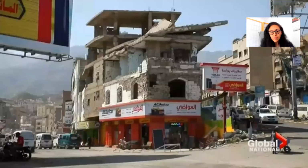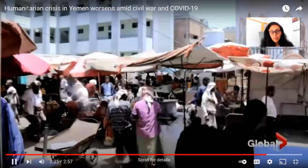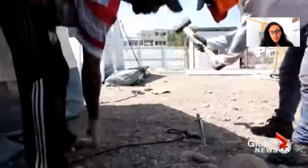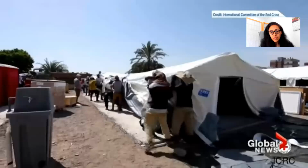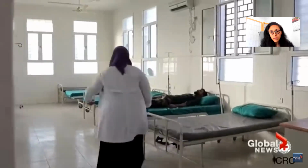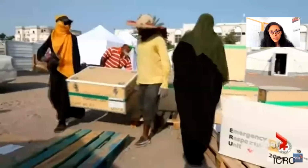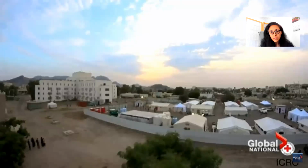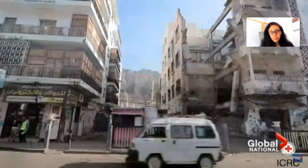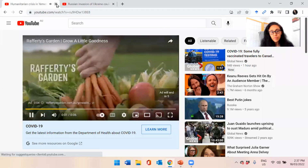will lose their lives. On top of the conflict, Yemen has one of the highest COVID-19 death rates in the world. The Red Cross did open a new COVID-19 clinic in the southern part of the country this week, but testing and reporting are low and the healthcare system is on the verge of collapse. There's fear many are simply staying home, dying there, and their cases are going unreported. Mike Armstrong, Global News.